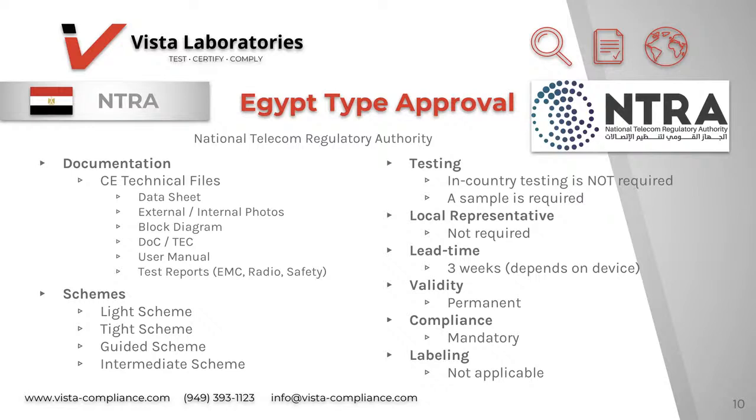Here's an overview of Egypt type approvals. Documentation: CE technical files, data sheet, external and internal photos, block diagram, DOC, TEC, user manual, test reports (EMC, radio, safety). Schemes: light scheme, tight scheme, guided scheme, intermediate scheme. Testing: in-country testing is not required.